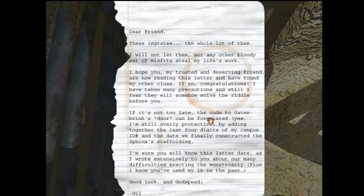If it's not too late, the code to Gattenberg's door can be formulated. Yes, I'm still overly protective. By adding together the last 4 digits of my campus ID and the date we finally constructed the Sphinx's scaffolding. Do you remember? I'm sure you will know this latter date, as I wrote it extensively to you about our many difficulties erecting the monstrosity. Plus, I know you've used my ID in the past to buy beer underage, no doubt.